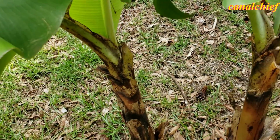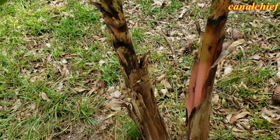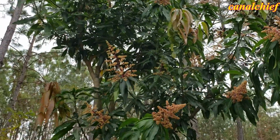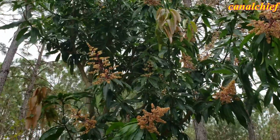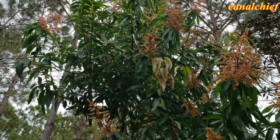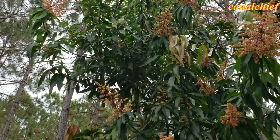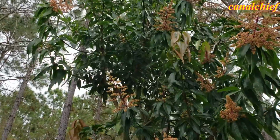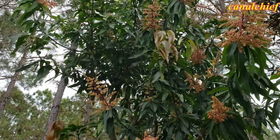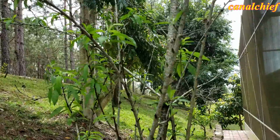Well, if you're from Guyana, you can't forget your little banana and plantain. This is a little banana sucker growing up here. Also, this mango tree has a lot of flowers now. If the weather holds out and doesn't get cold again, this should bear some mangoes, because 3 years ago it produced over 100 mangoes. I hope the weather does not get cold again, and then you could probably get some mangoes.